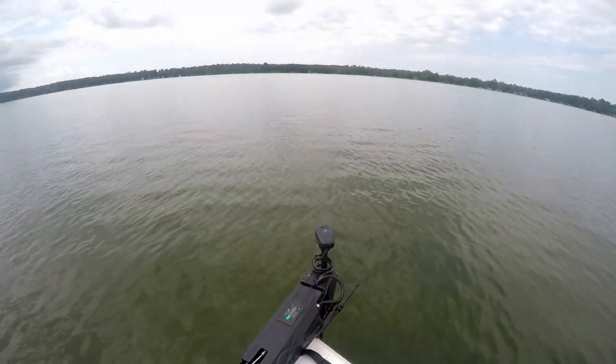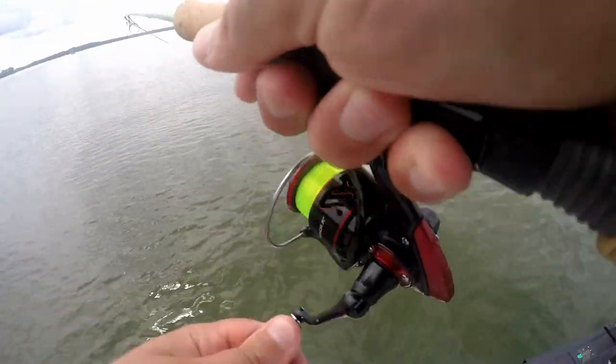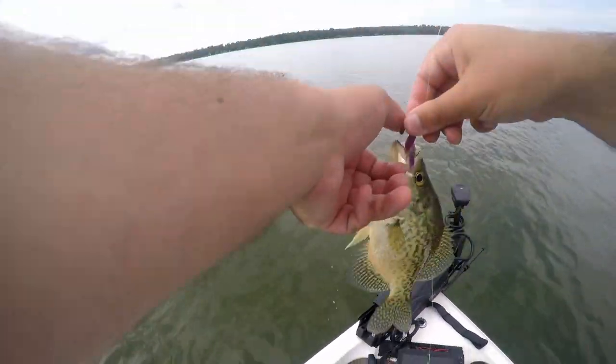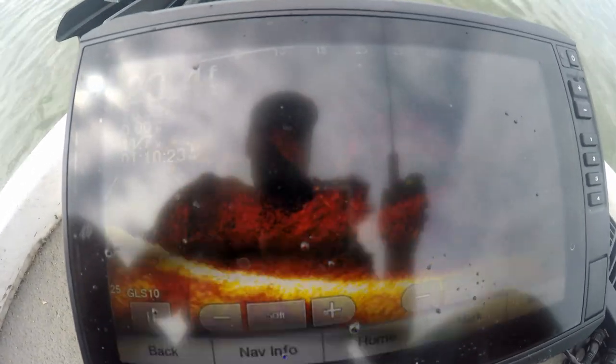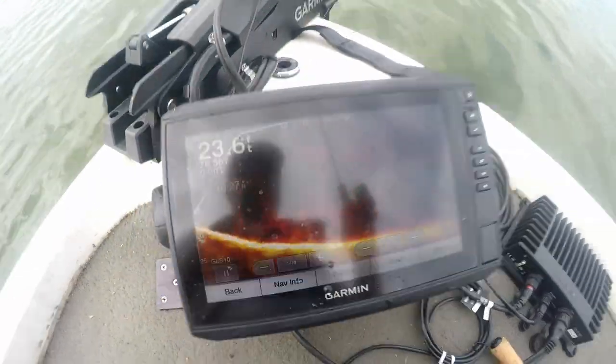There he is. And I'm not even feeling them because they're hitting it on the drop. Yeah, that guy got the top jig. Yeah, they're hitting this thing on the drop right now. That guy came on the purple and pink. See, there's my jigs falling. See how they're just swarming at it? That's my top jig. Yeah, see, they're just swiping at it. Come on.